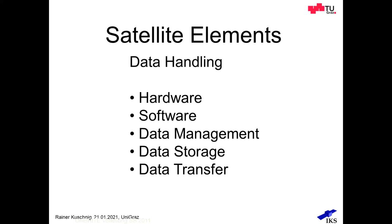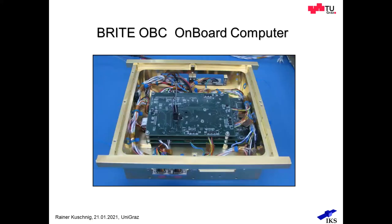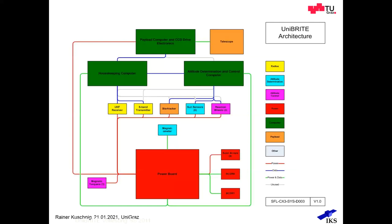Hardware, software, data management, data storage, data transfer. We have three computers in this small box: a so-called payload computer that only takes care of the instrument, of the telescope; an attitude control computer that mainly does all the computing and the tasks associated with orienting the spacecraft to its nominal position that we select; and a housekeeping computer that takes care of the rest, which is the power control, the communication with ground, and the data management and data storage, and such.